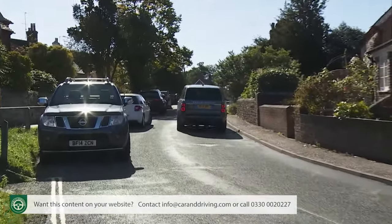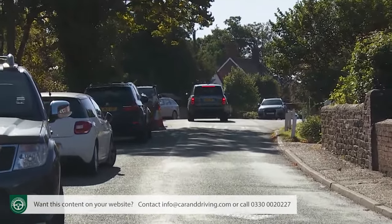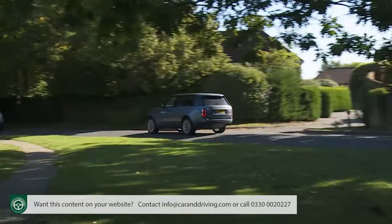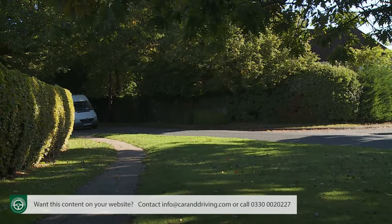A TDV6 with a plush autobiography trim would realise just 30% of its original value at the end of the same period. Insurance groupings, meanwhile, range between 45E and 47E for the TDV6, between 48E and 50E for the SDV8. For this P400E, as for the V8 supercharged petrol model, you're looking at a top-of-the-shop Group 50E rating.